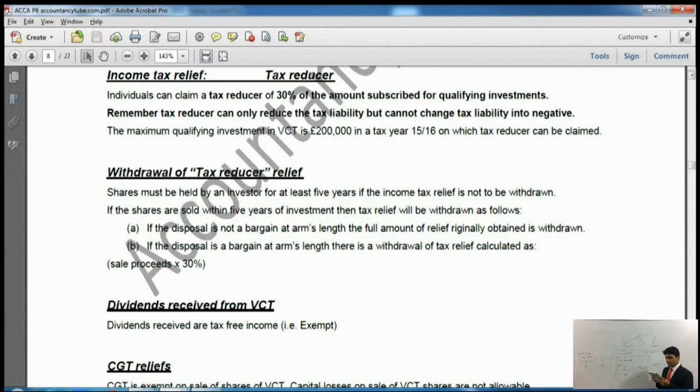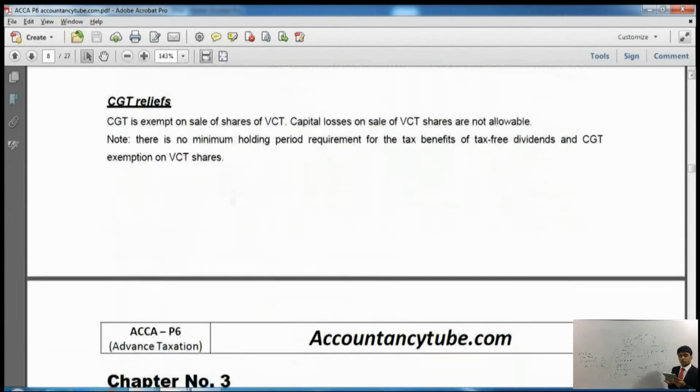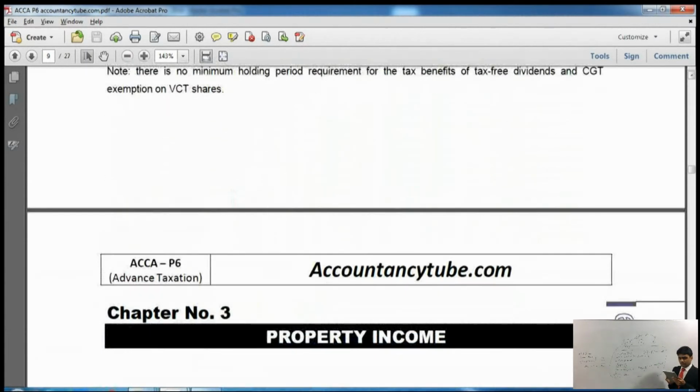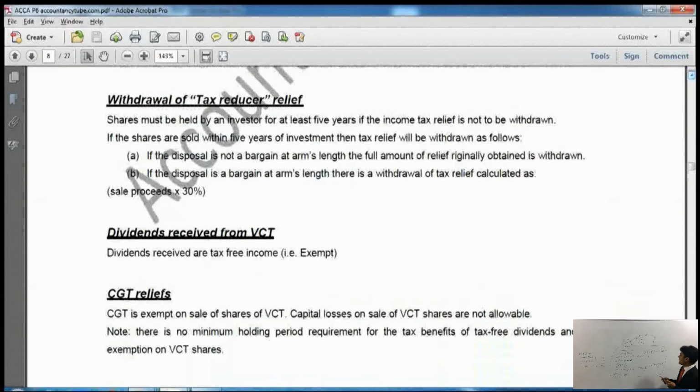All right. Then after that it says dividends received from VCT are exempt. But you don't have to fulfill the minimum holding requirement. You can sell the shares tomorrow, but the dividend will still be exempt. Alright, so there is no such condition for this to apply. CGT relief, we will leave it for a minute because, as I said, we will see it later. Alright, so that's it.